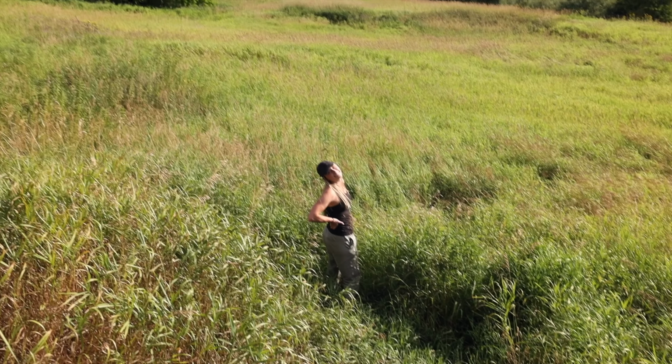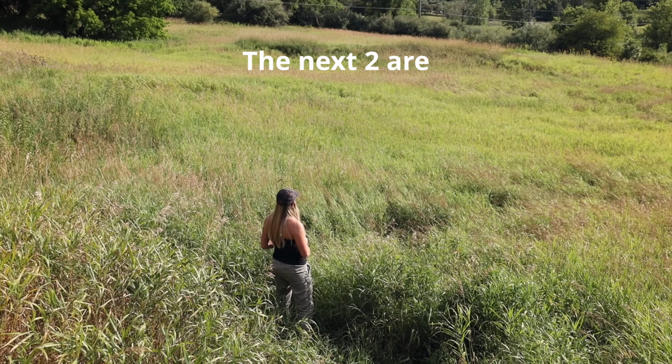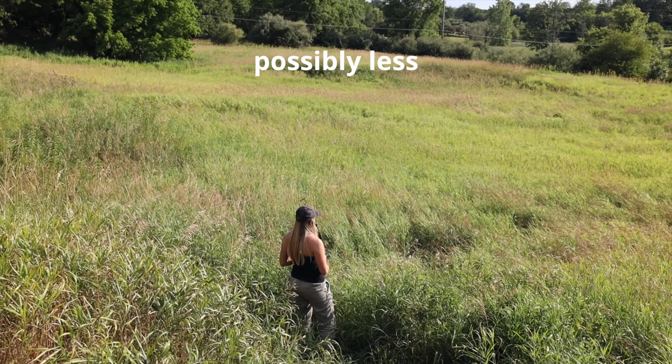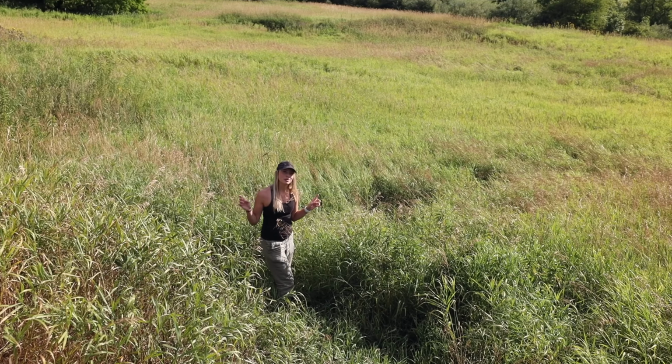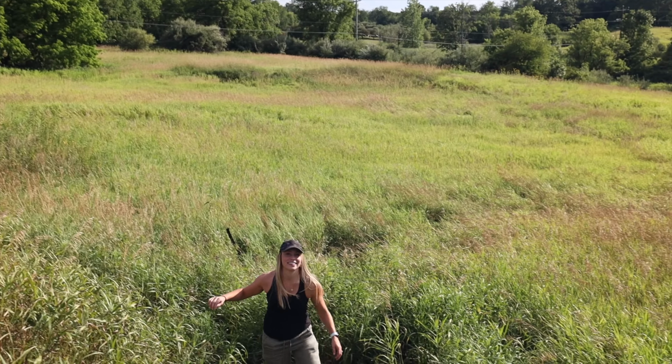The next one, I like this one though. The next two are pretty, and are less, or around what our budget is, possibly less. Okay, but out of the two that we've seen so far, this one's got my vote. Okay, yeah, right. Let's go check out the other ones.